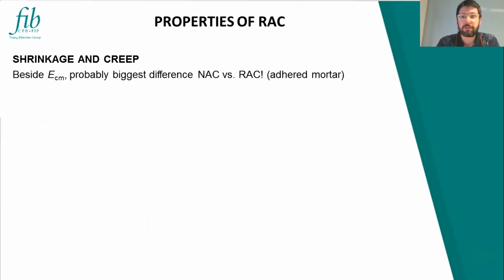Okay. Now on to some long-term properties. Here, shrinkage and creep. So you saw before tensile strength, some smaller differences, modulus of elasticity, some significant differences between natural and recycled aggregate concrete. Besides the modulus, I would probably say that the biggest differences are in shrinkage and creep, and precisely because of the residual mortar attached to the aggregate particles.